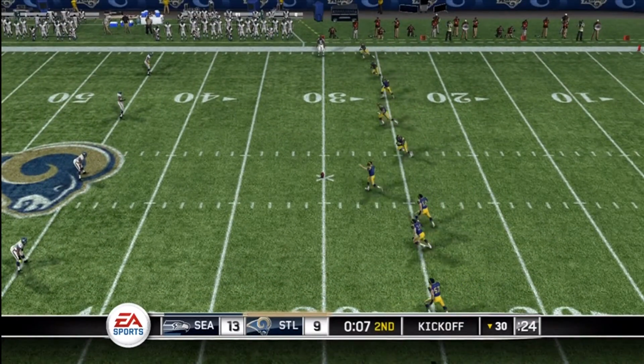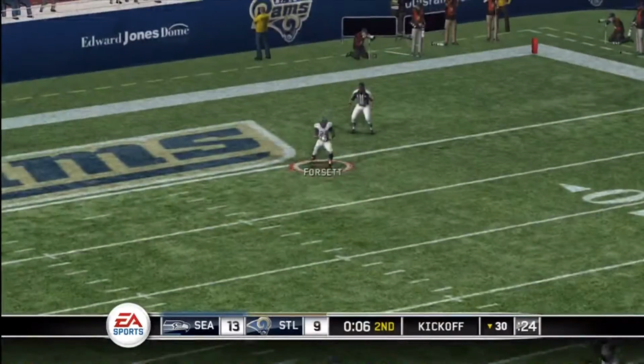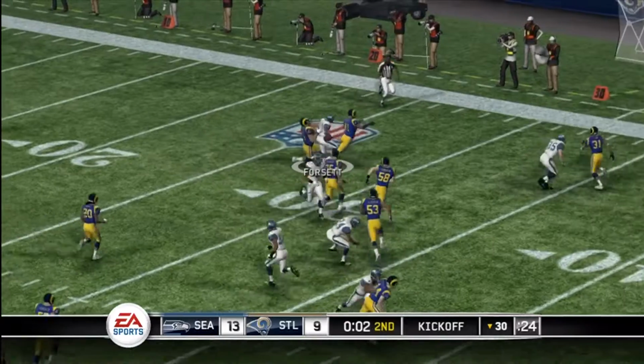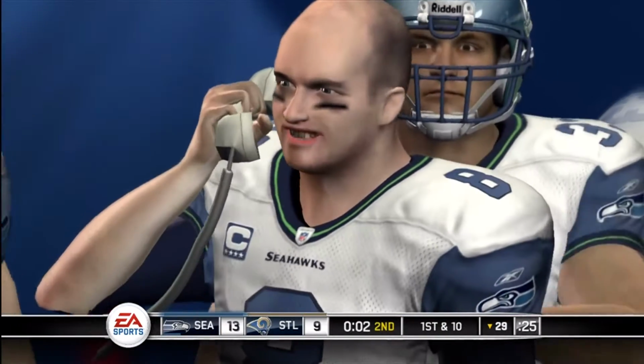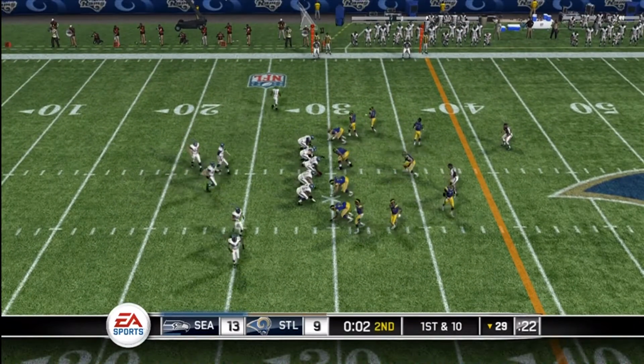So the kick by Wilkins is a long, booming kick into the end zone, where it'll be taken there by Forsett to the 20, 25, and dragged down at the 28-yard line. So Seattle with 2 seconds left, and it looks like they're just going to run out this clock.